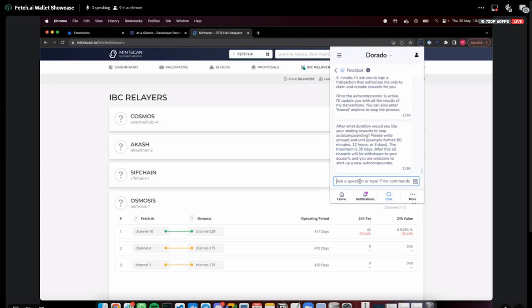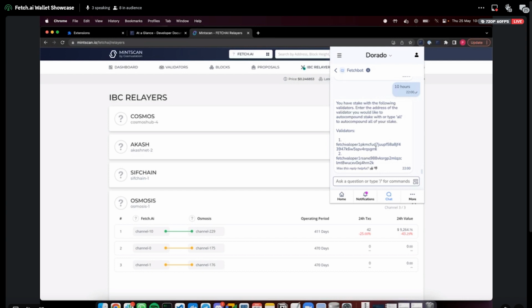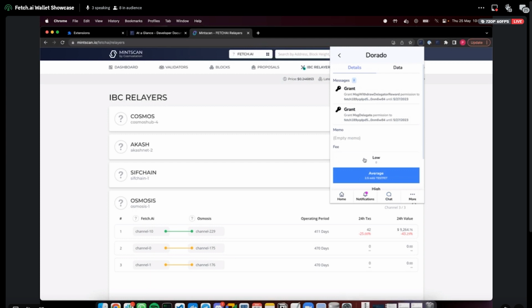I would say something like 2 days. I want the auto compounding to run, and it should run every, let's say, 10 hours. And I already have stake with these validators. So what I can do is auto compound rewards for just one validator, individual ones, or I can type all, and all of my validator rewards will be automatically restaked, right? So you get your compound interest, and you just sleep at night and all of this happens by the agent. So I selected all, I sign a transaction.